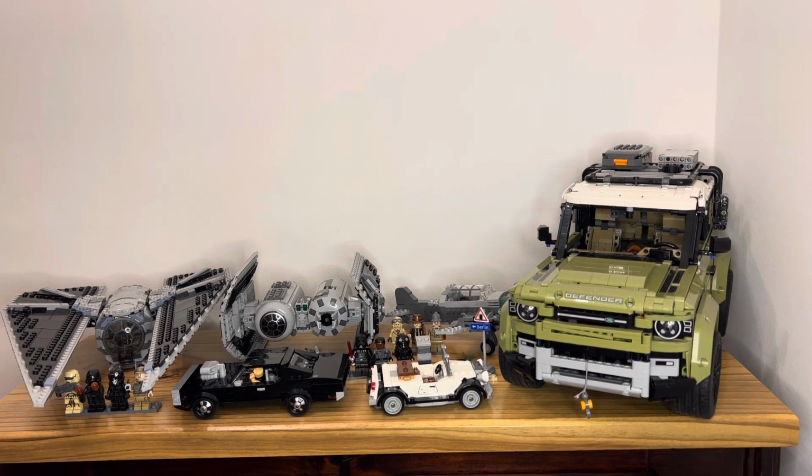So with the Land Rover Defender, if you still have access to it, because I feel like it's retired last year, but if it hasn't, and if it's still available, I highly recommend buying this set now, because if it's not disappeared by now, it's going to, and it will shoot up in price because it's a great LEGO set.